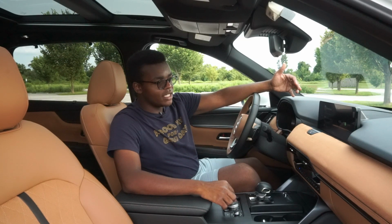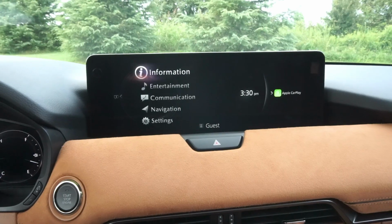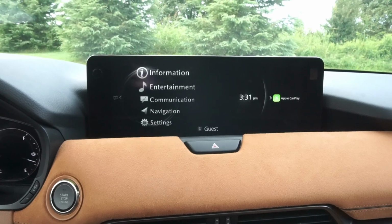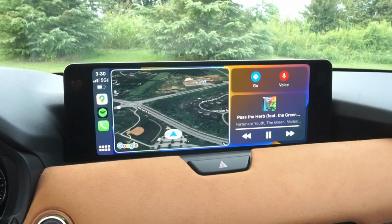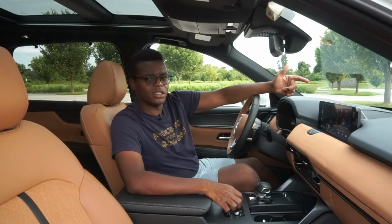I've gotten used to it in all these Mazdas that I've been in the past few months. It's become a little bit more user-friendly as I've gotten to learn it, because there's not that much in here, and because of Apple CarPlay, it makes it super easy, and I can use it as a touchscreen there. I just wish that it was a touchscreen all the time.